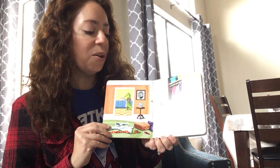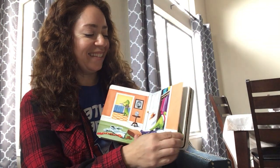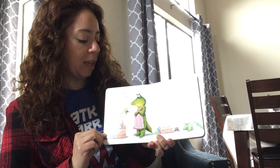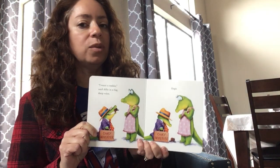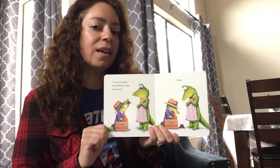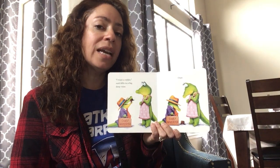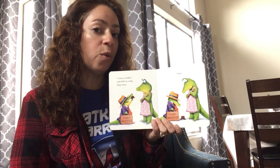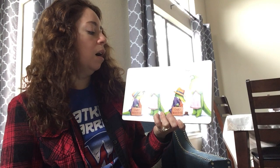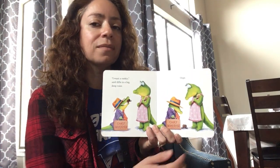He found a big coat and a big hat. I want a cookie, said Alfie in a big, deep voice. Oops. Friends, I'm going to reread this page because it says that Alfie used a big, deep voice. And when I read it, I did not use a deep voice. So I'm going to try that again and show my reread power. I want a cookie, said Alfie in a big, deep voice. Oops.